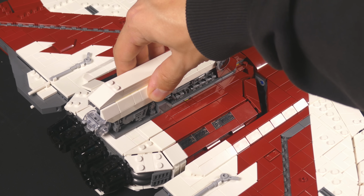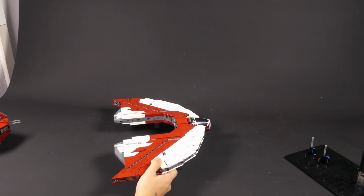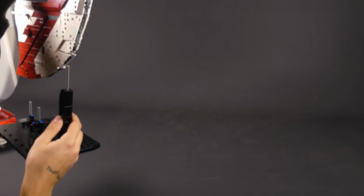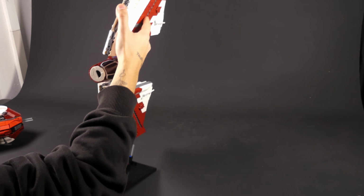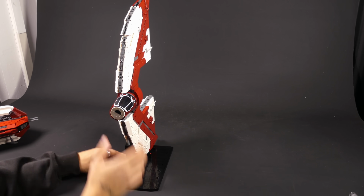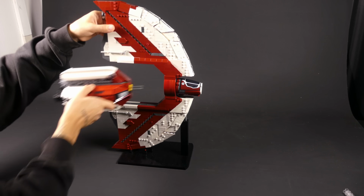This is a display piece. It is not meant for play, even though you can maybe take off the microfigs on the sides and pretend that they're flying the ship or having a meeting in the interior space, but this is not intended for swooshing or play. The middle section is just inserted into the body using axles, and the stand is way too deeply integrated into the wing to just pick it up and swoosh it around. But as a display piece, this thing delivers on all fronts.